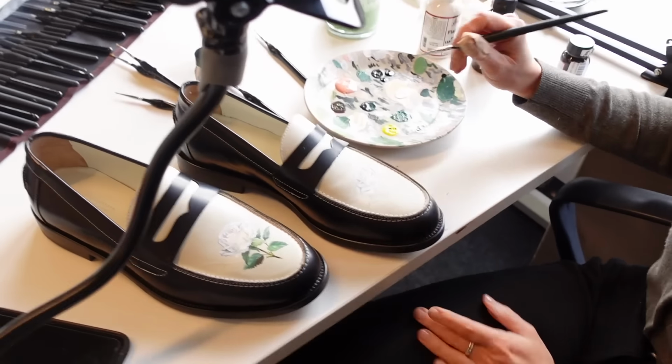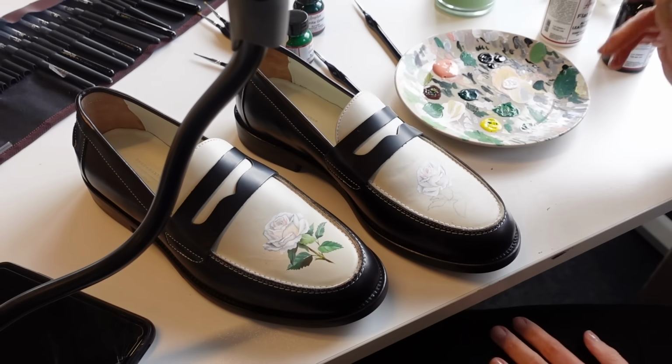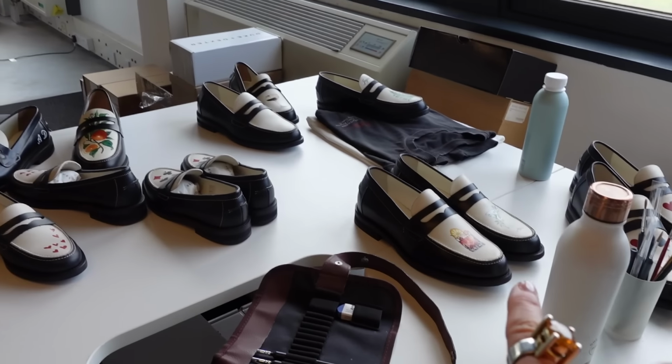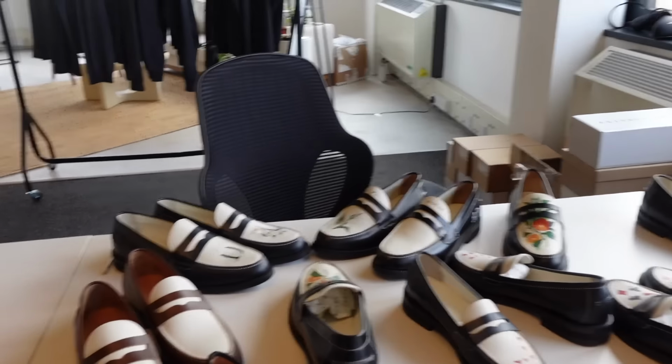So we've spied, you've got the roses going on here. Roses, so nice, a wedding theme for this pair. Lovely. And then, honestly, everything with cocktails over here. Cocktails, hearts, lettering, oranges, dates. Dates, lettering. I mean, imagine that.